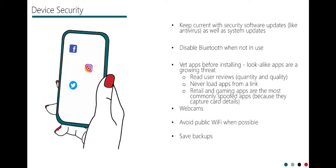Another important thing is to vet apps before you install them. One thing that's happening is a lot of lookalike apps are springing up to make you think it's your favorite retailer or another app that you want to download. And really it's just designed to capture your information and steal it. So make sure you read user reviews. It's important that there's a lot of user reviews for an app that's well known. If you're going to download Instagram, for example, you're going to expect there to be more than 67 reviews of Instagram, and not so much if it's a lookalike app. And also make sure that people are rating it pretty high. You don't want to download an app that doesn't have a very good rating.